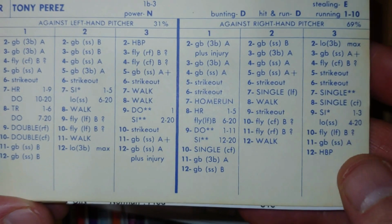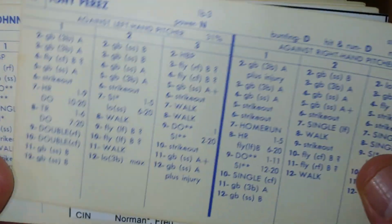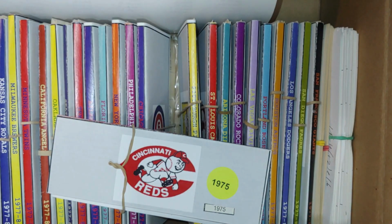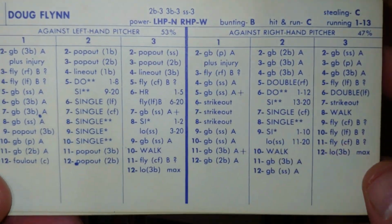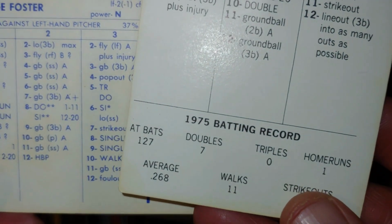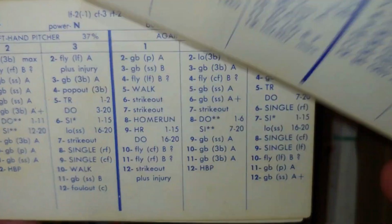Tony Perez, very good year as well, in '75. As you would expect, most of these Reds should have great years in '75. They just destroyed baseball that year. And the young players: they've got a utility guy, Doug Flynn. He's a very good player. 268 all over the infield.